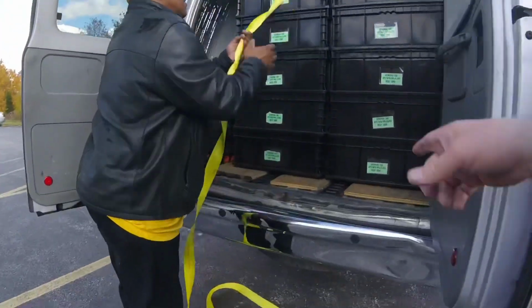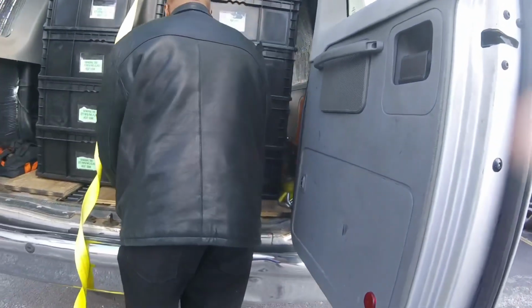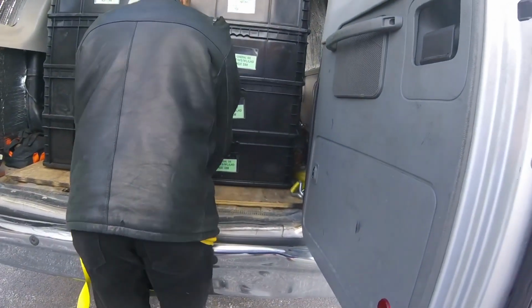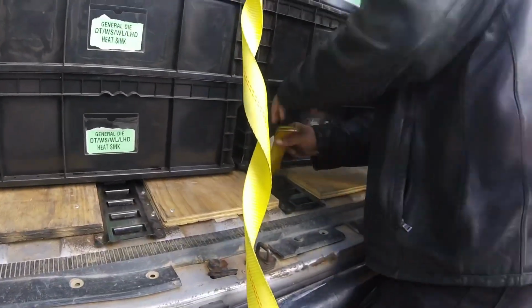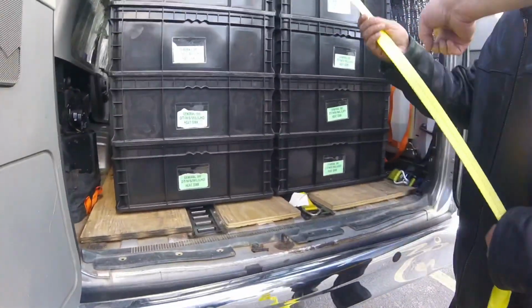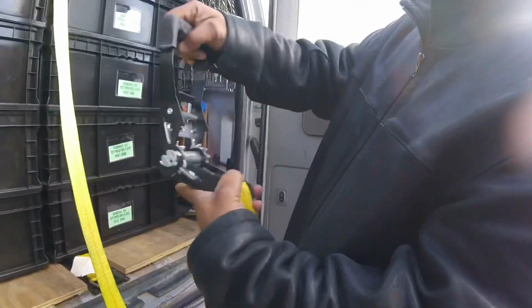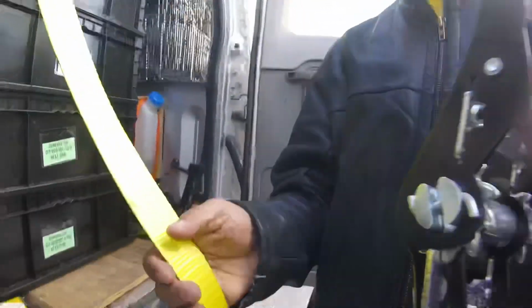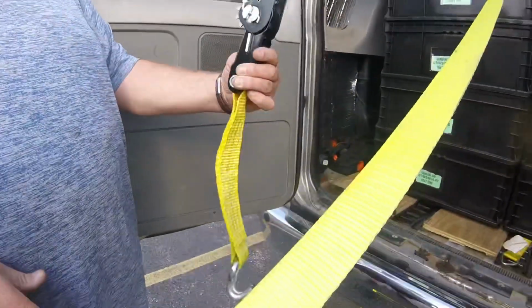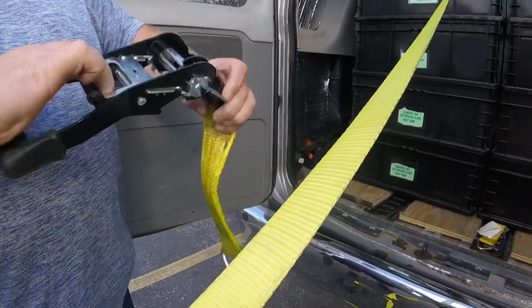You got to put one of those straps in the back, as close as possible. Grab your ratchet. Open your ratchet up. Now this ratchet, say it's locked like that, it's straight up. It won't close. Pull that to release it.